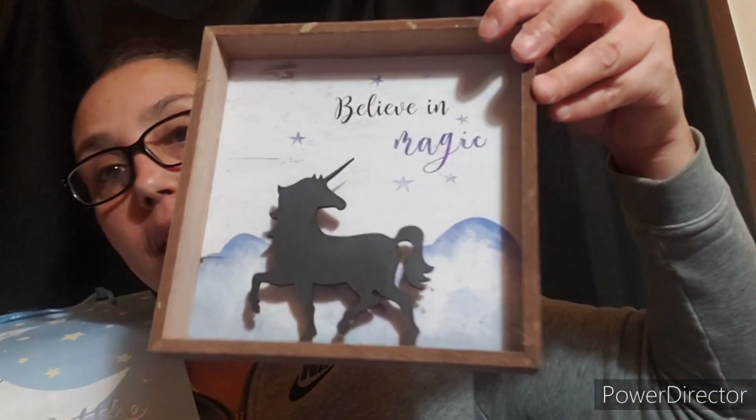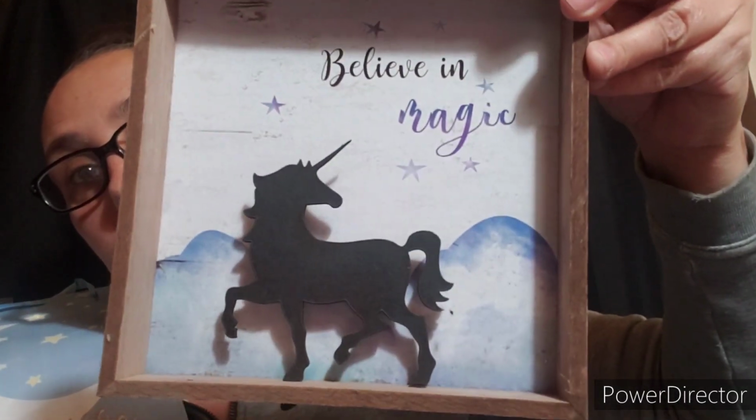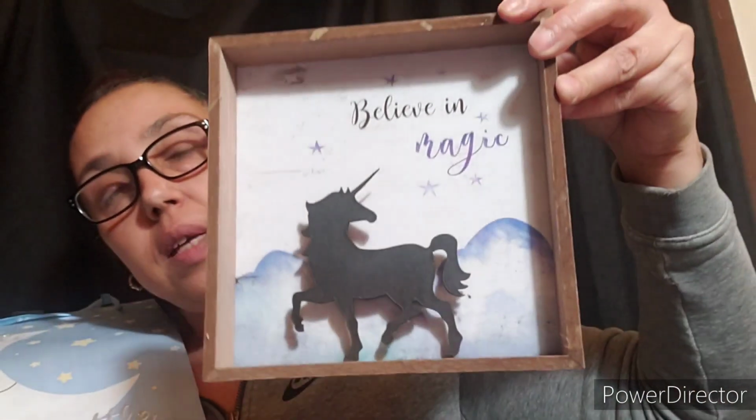And I also grabbed that for her. Believe in Magic. That's cute. I'm not sure if I'm going to keep it like this with this border or do something else with it. But I'm definitely going to do something with that to go in her room. And that, my friends, was my haul.